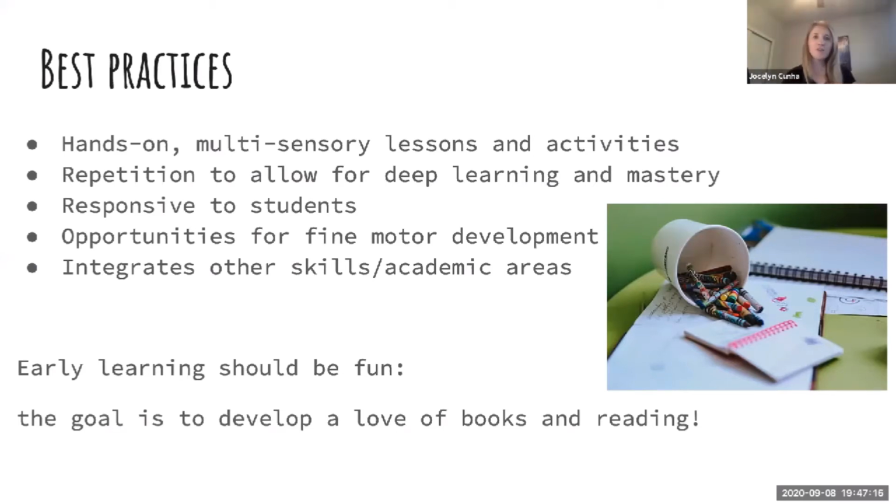My classes also have a lot of repetition. Sometimes we say C says K, C says K, four or five times as we're practicing. It really allows the students to learn it deeply and master it. We want to make sure that before we move on, the students really understand the previous concepts. When they do that, they're able to apply them in new ways more readily.